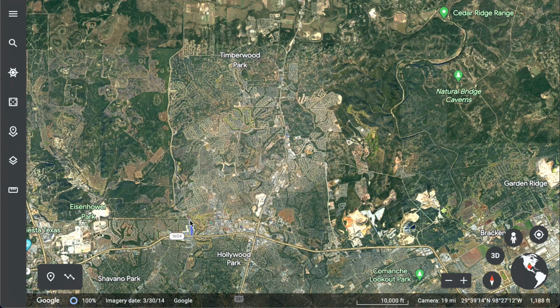So the area of Stone Oak kind of starts at the corner of 1604 and Blanco Road, goes up north, right to the southern edge of Timberwood Park, goes east over towards TPC San Antonio and JW Marriott area, and then back down south to 1604. So it kind of covers that whole area. If you ever hear me talking about the Stone Oak area, that's the area that I'm talking about.